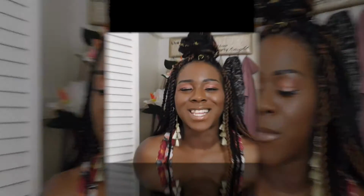So on a scale of 1 to 5 brushes, I'm definitely going to give this a 3.5. I think it's a great addition to my foundation family. Do I love it as much as my Fit Me? Not at all. However, I do think it is a good addition to the Maybelline brand, and they did a good job with this one.